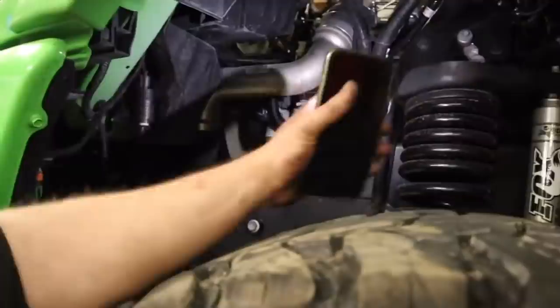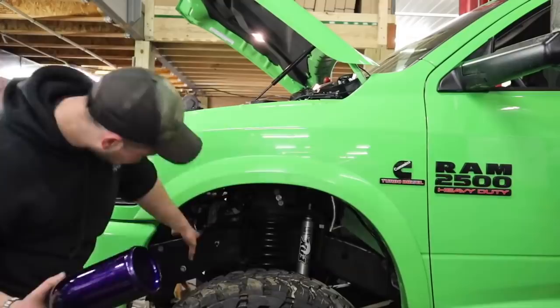For now, we're doing the intake horn and the boost tube. There is the factory boost tube, and if you take the wheel liner out, it's right in your face. Clamp is already on the bottom, so all we're gonna do is just stick this on.